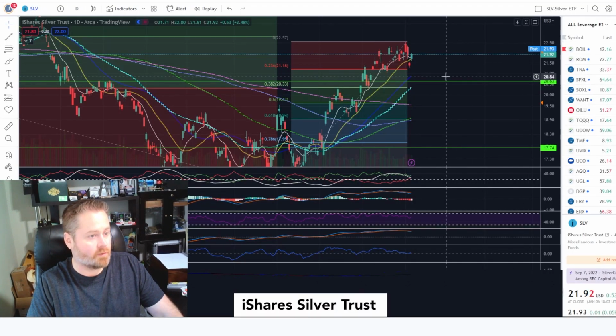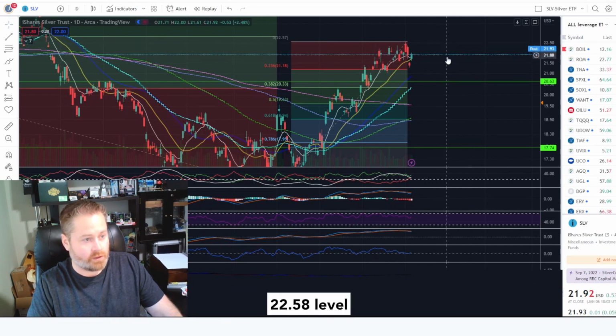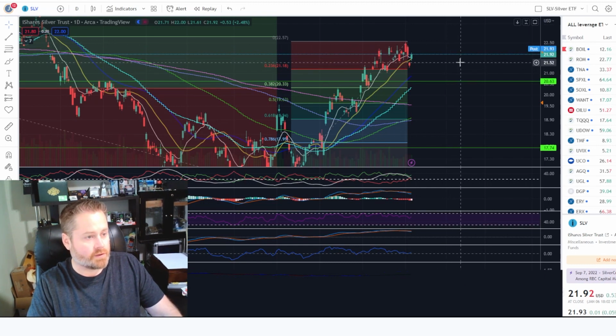And then take a look at our silver prices. We can see silver's already chopping around sideways, bouncing around in between this 22.50 and about 21.50 or so. But I think there's a good chance that the silver prices have probably peaked in the short term, and I'm looking for a correction on the silver prices.